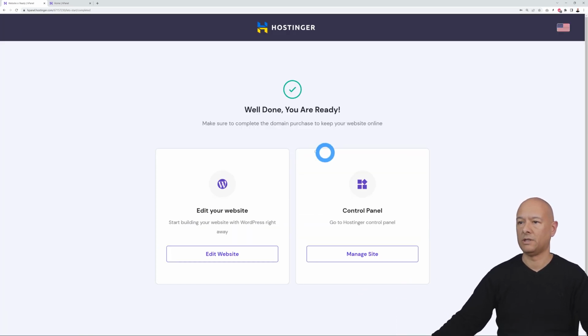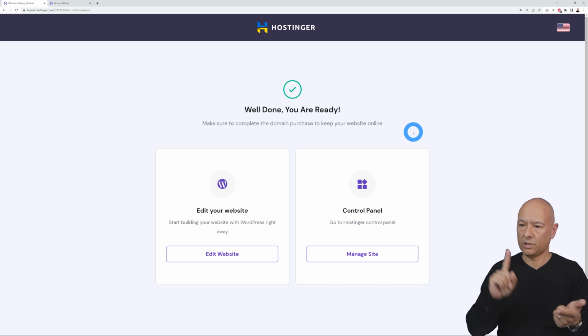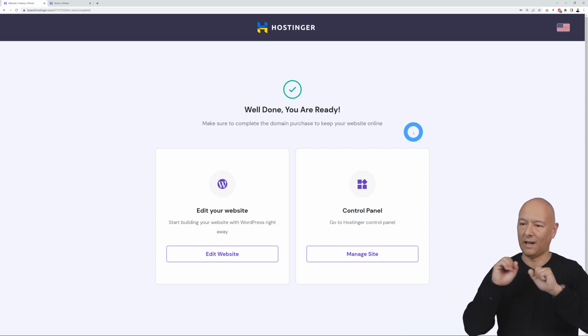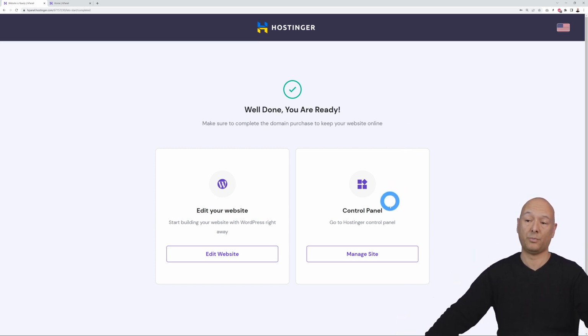And there you go, as you can see, well done, you are ready. So basically everything's been taken care of. So we've registered the domain name, we set up our hosting and the SSL certificate, WordPress, and the theme has been installed all together for us in just one click of the mouse. So super easy to use.